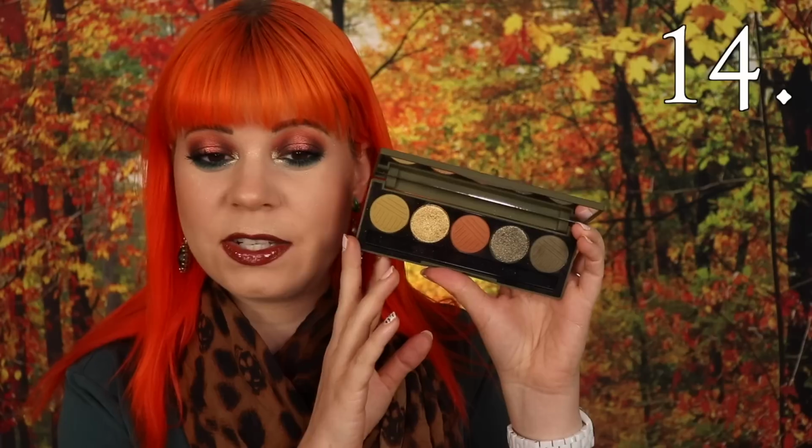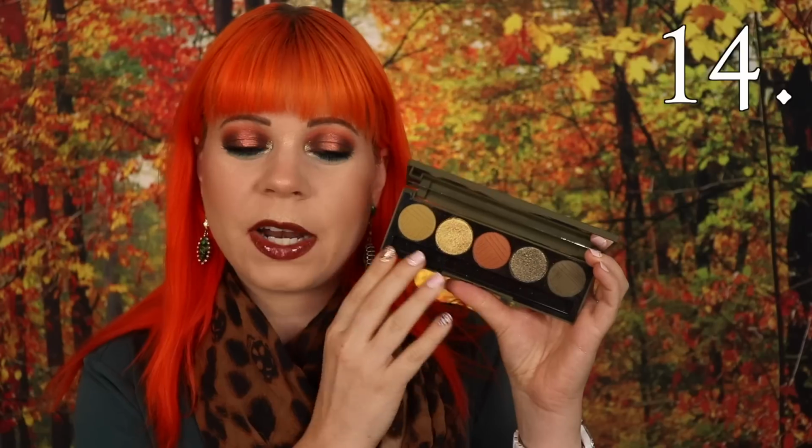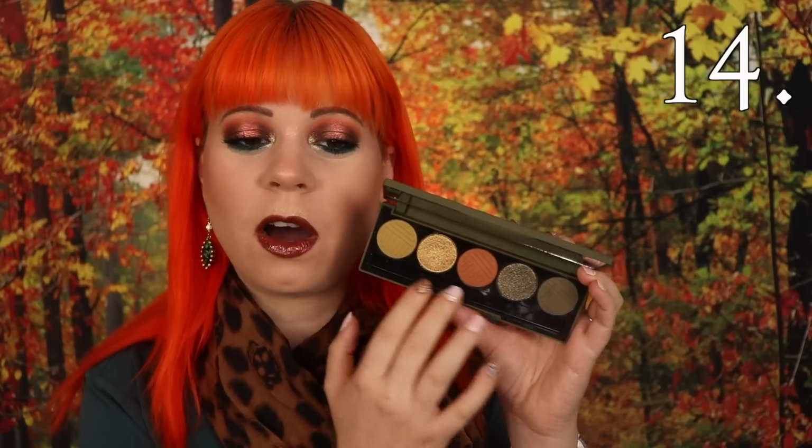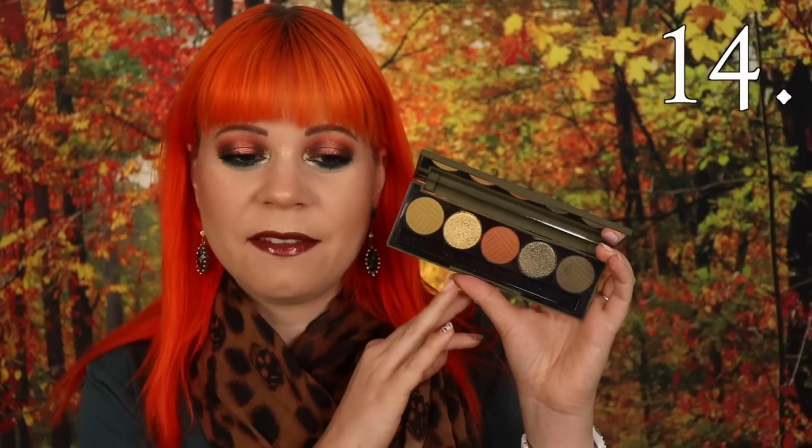And then next up we have the Cutting Edge palette, which looks like this. So you'd probably look at this and be like, this is way more fall than the other one, but I feel like this is lacking a little bit of depth to really give me exactly what I want in a fall palette. But obviously these colors are very, very fall. It's a beautiful palette, beautiful quality. Really happy to have this in my collection.